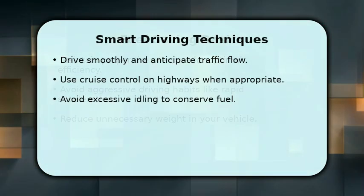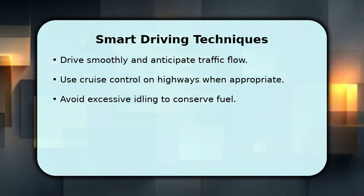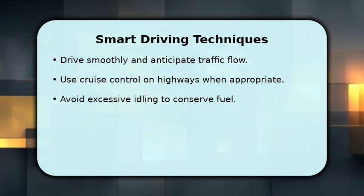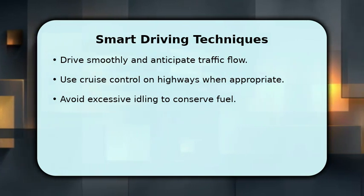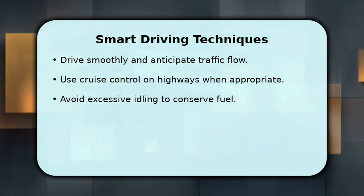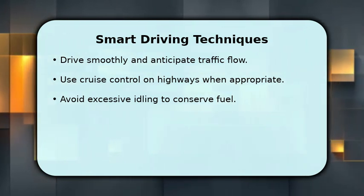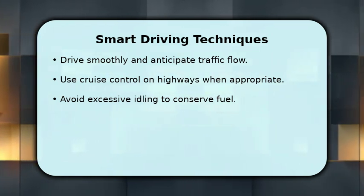efficiency. Driving smoothly is key. Anticipate stops and starts to maintain momentum, which can save you up to 20% on fuel. On highways, engage your cruise control to maintain a consistent speed, preventing unnecessary acceleration and deceleration. Also, try to limit idling. If you are stopped for more than 60 seconds, it is often more fuel efficient to turn off your engine and restart it when ready to go.